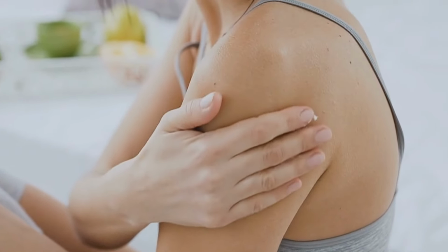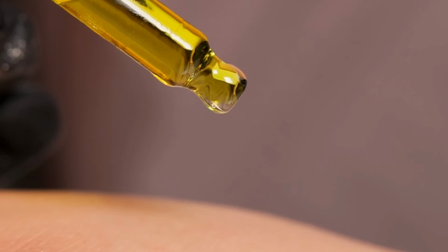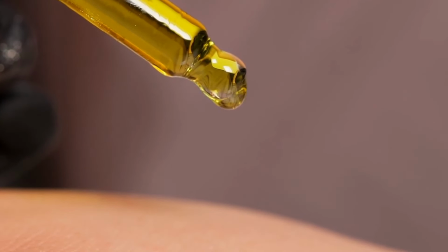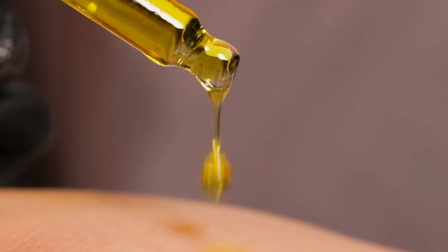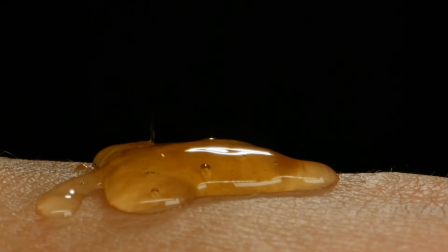Gently pat the area dry with a clean cloth or sterile gauze. Next, apply a small amount of castor oil directly to the wound, spreading it evenly over the surface. The oil forms a protective barrier that shields the wound from external irritants while promoting tissue regeneration and reducing scarring. For deeper wounds or abrasions, consider covering the area with a sterile bandage or gauze pad after applying the castor oil to prevent further contamination and promote optimal healing conditions.